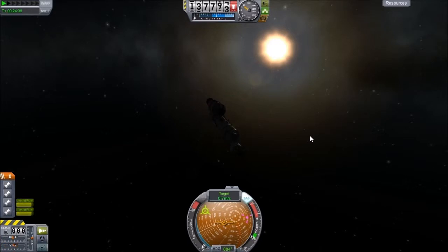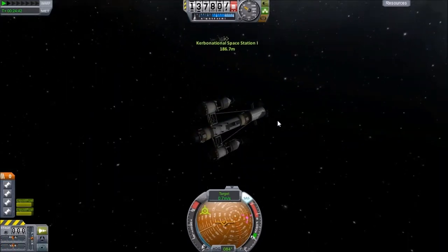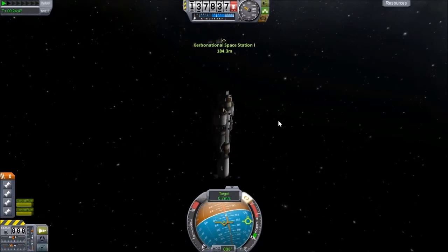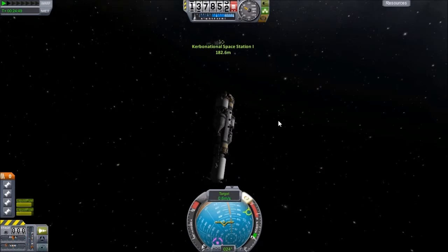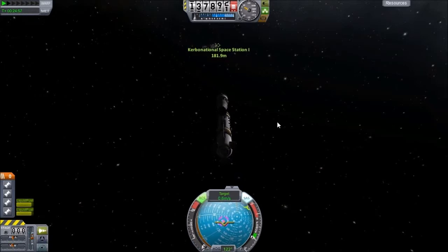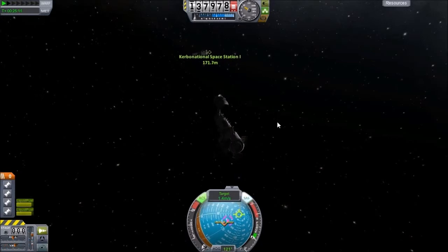Right about there. Alright, so now we should be pretty much parked right around it. I'm still not very good at docking, guys. I got a little bit better with my last episode docking practice. So let's go ahead and move towards the target just a hair. Don't want to go too fast though. And the reason for that is, well, I basically don't want to smash into the thing.